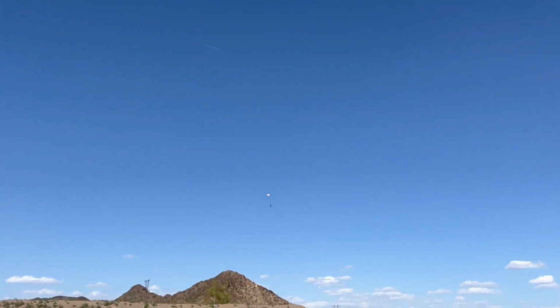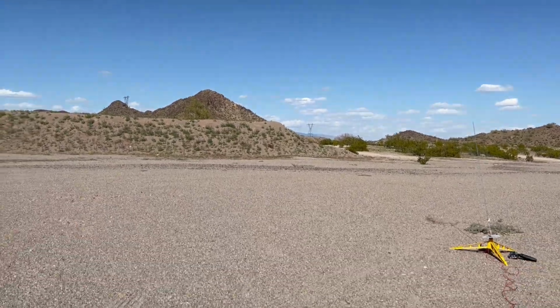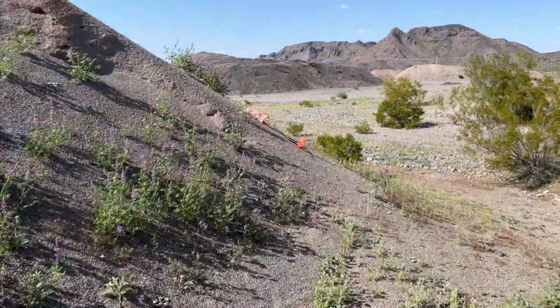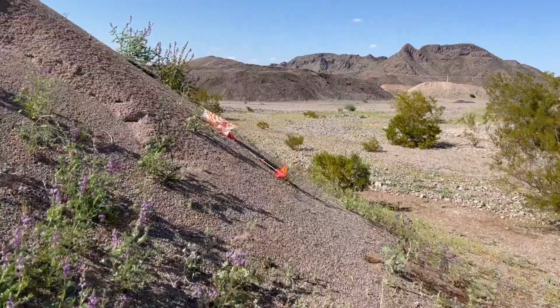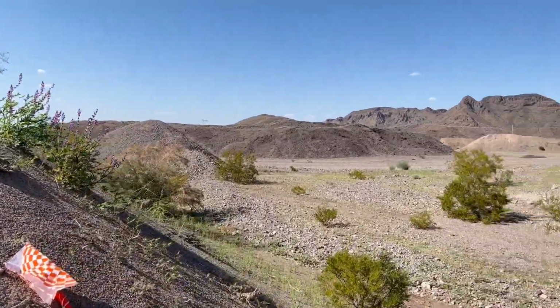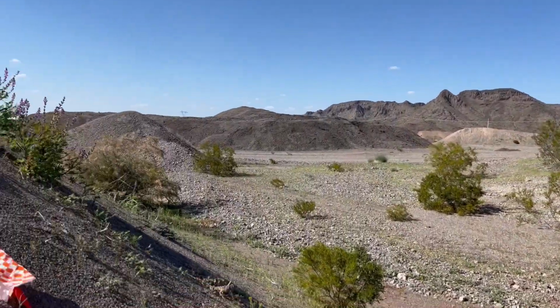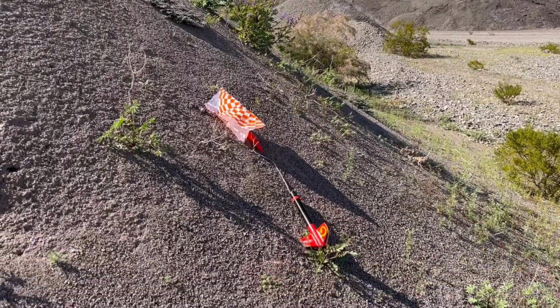Just missed that military jet up there at 35,000 feet and the commercial jet at 40. Alright, recovery on the side of a hill here. That's interesting, all these mounds of road materials in this place. Not flat, but everything here recoverable.